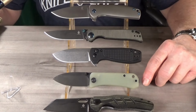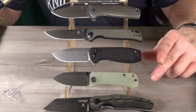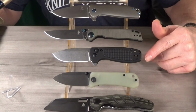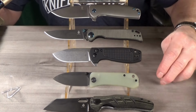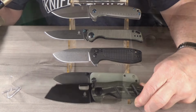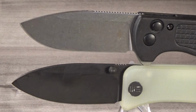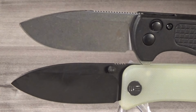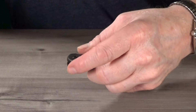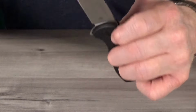I think the Amicus has that Banter vibe going on. So I could totally see it sticking around for a while, like the Gemini or the Begleiter or even the Sheepdog. And just like the Banter, it's got a very appealing drop point blade shape that is just under 3 inches, so it's going to be legal to carry in more areas. And of course, you gotta love the super fidgety button lock action. And I know I do.